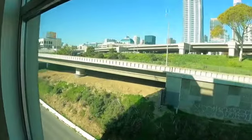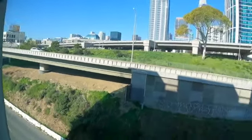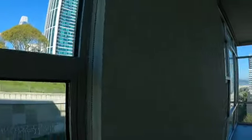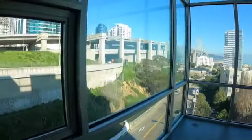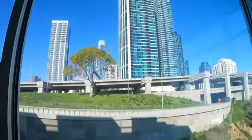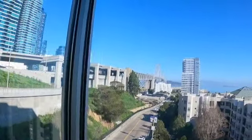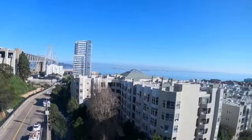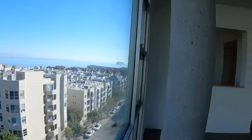This is the view from the north side. You can see the clock tower, Transamerica building. And over here in the dining area, you have spectacular views of the city. There's the Bay Bridge and unobstructed views of the bay.